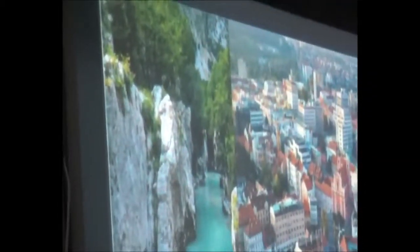So Slovenia is situated in Central Europe. Our town is like here in this part. This is Ljubljana, river Soča. You know, this river they filmed stories from Narnia. Yeah, Prince Caspian, stuff like that. So it's pretty cool.